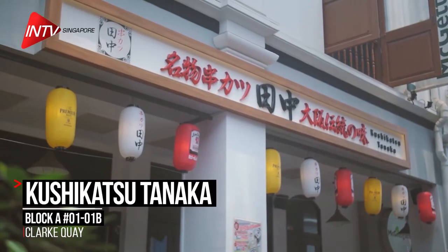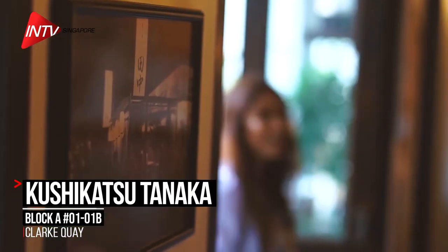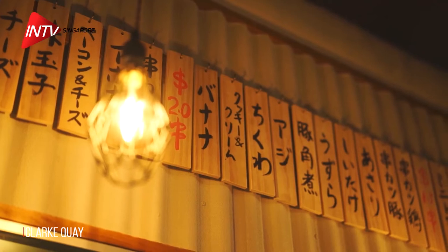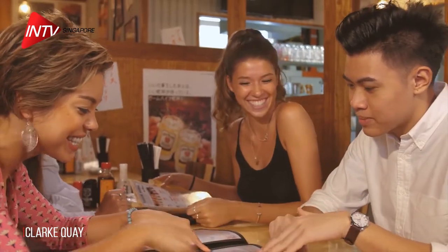With over 160 outlets all over Japan, Kushikatsu Tanaka has opened their first international spot right here at Clarke Quay. So I hear there's a pretty cool game here that people like to play. Yes, it's called Chinchirorin. How do you know this stuff? It's a drinking game. Yes, very good. We get an even number, you get half price.